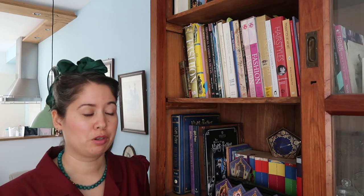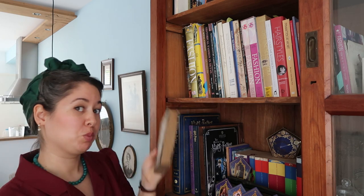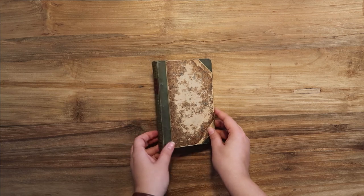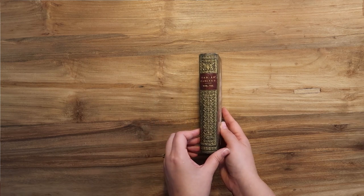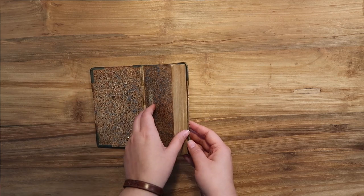Now the first book I'm going to show is actually an original from 1835 and it was gifted to me by Jelge Bakker, also known as Monsieur Biedemeyer on Instagram. It's a Ladies' Cabinet volume number 7 from 1835 and it has some lovely fashion plates in it.